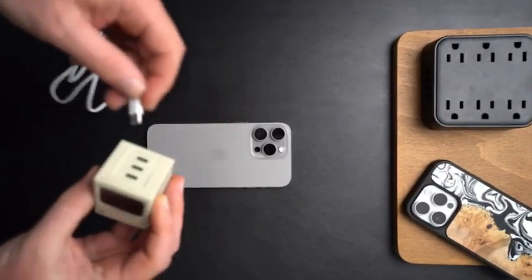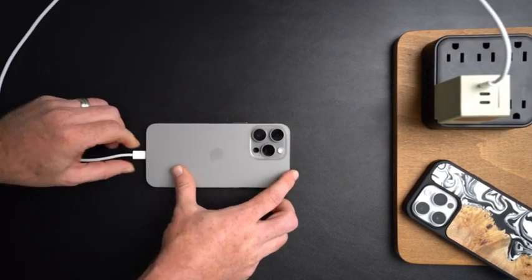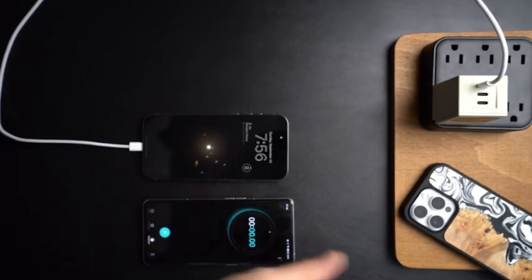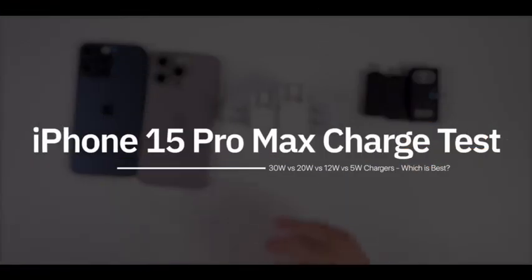Battery life and charging. The iPhone 15 Pro Max packs a massive 4,422 mAh battery, while the iPhone 15 Pro has a battery size of 3,274 mAh. That's a significant difference. The Pro Max has a whopping 35% larger battery. It's gonna keep you powered up for longer.